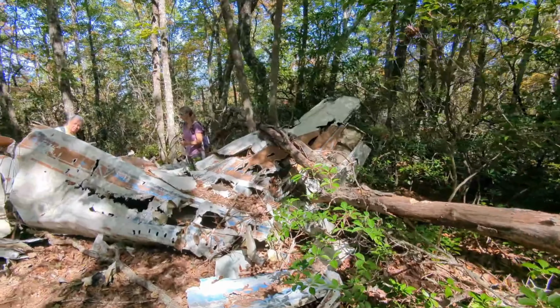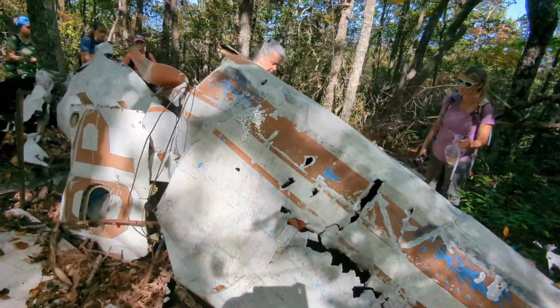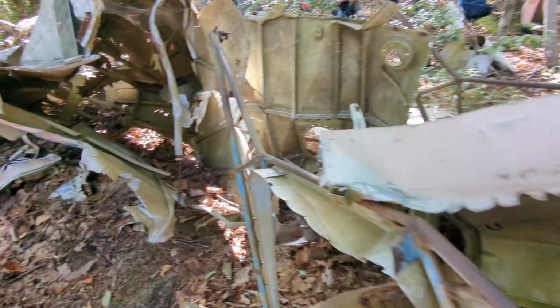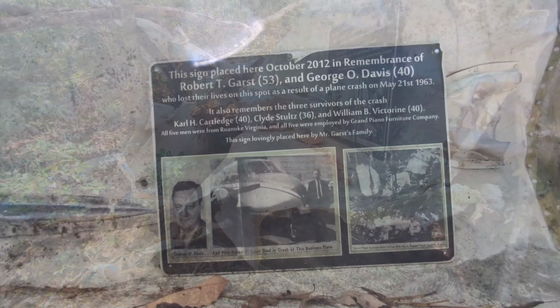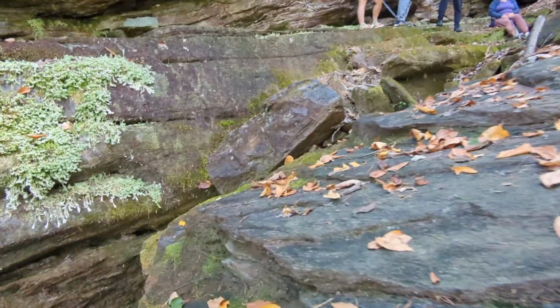Alright, we're at the plane crash. To get here. Yep. This plane was not way up there. And this is the direction they came in. If you go out that way, there's still some other debris. Really cool. I love the moss on it.